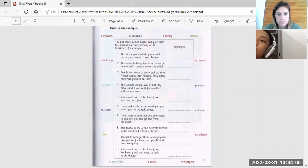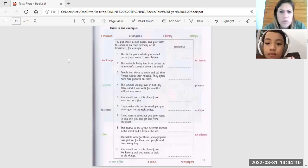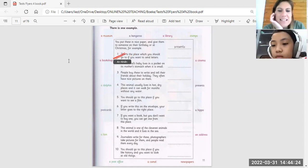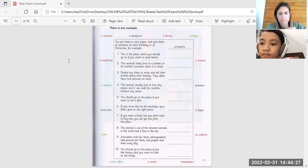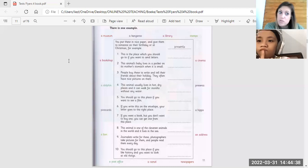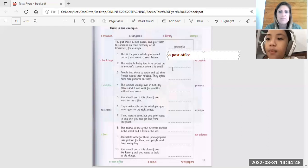This is the place where you should go if you want to send a letter. A place which you should go to if you want to send letters to people. A newspaper? No. A library? No, in a library you read books. You go to this place if you want to send somebody letters. Post office? Yes. Good. Number two?